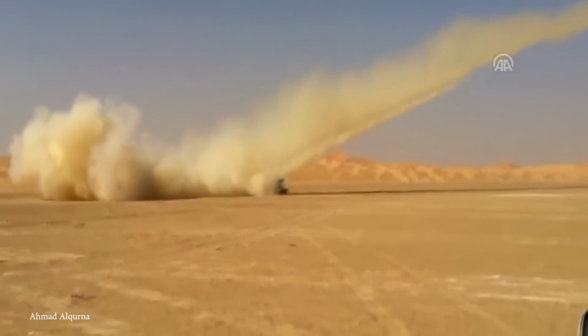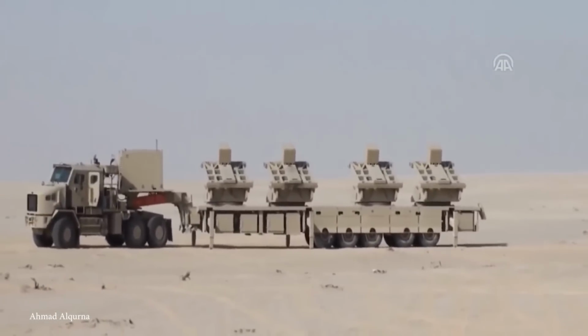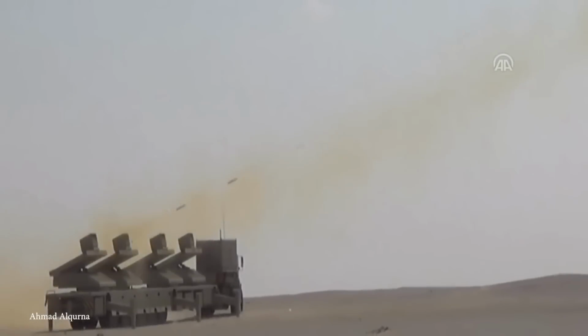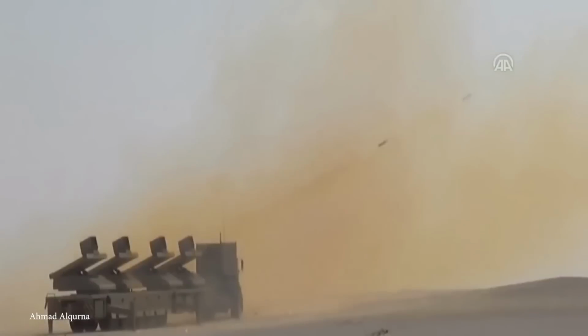Now, this makes it particularly effective in both offensive and defensive roles, capable of providing rapid and powerful fire support to ground forces. Deployed in conflict zones that demand intense and immediate firepower, the MCL is suited for scenarios where saturation of the target area is crucial. Its mobility allows for quick repositioning too, adapting to the dynamic nature of modern warfare.